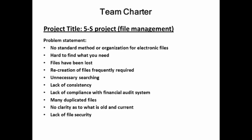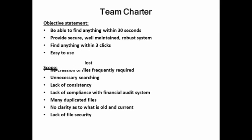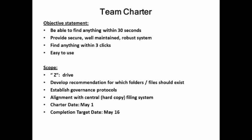They turned this problem statement into an objective statement, which looks like this. They want to be able to find anything within 30 seconds. And they want to be able to find anything within 3 clicks of the mouse. So 5S applied to their computer system meant they had to sort out unnecessary files, just like a manufacturing environment would sort out unnecessary tools and inventory. And it had to be easy to use, or else nobody would use it.